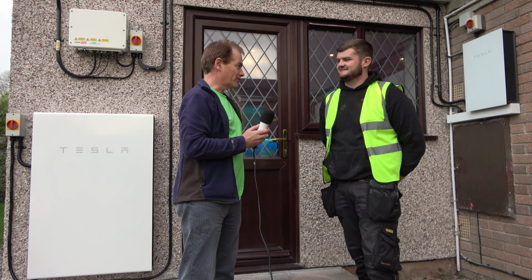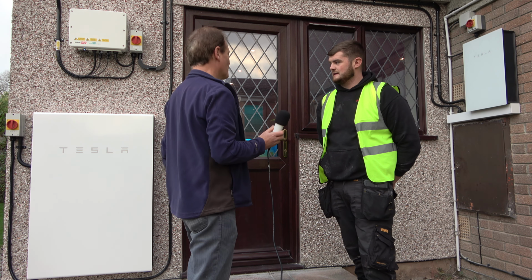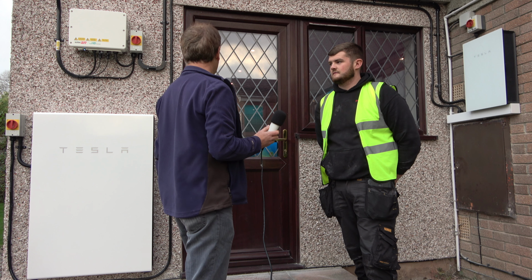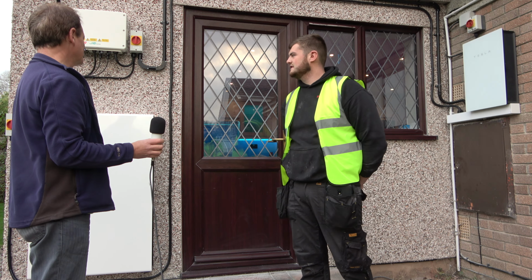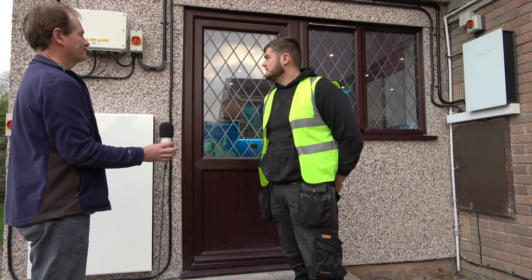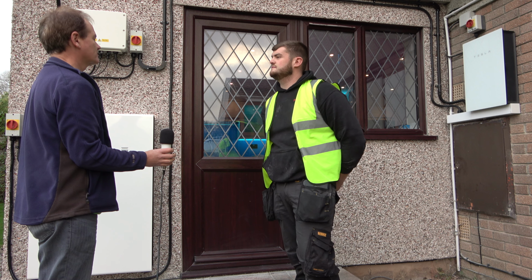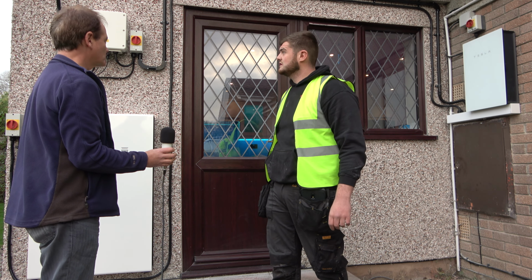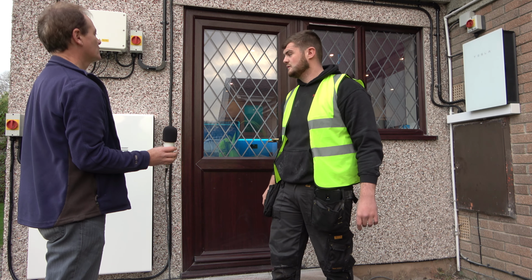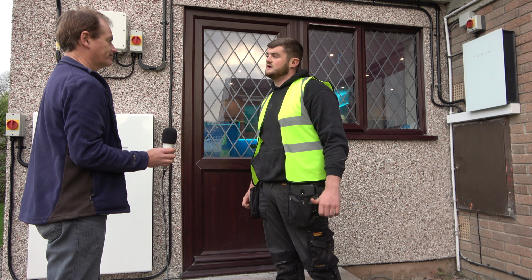Hello, so you're Kieran from Phoenix Works, and I see we've just about finished here. Can you explain to me what the parts are and what I need to know about them? Yeah, of course. So we've been here this week installing a 7.75 kilowatt solar system, which is like 16 panels. We've put a Solar Edge inverter, and it's also coupled with a Tesla AC battery and backup gateway.